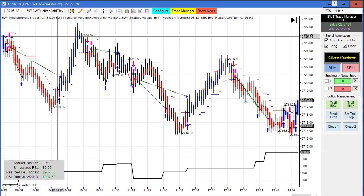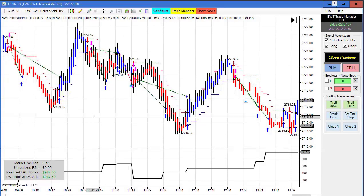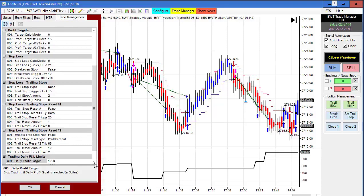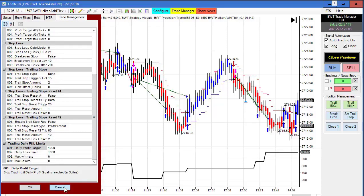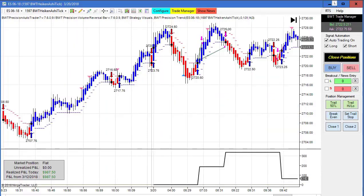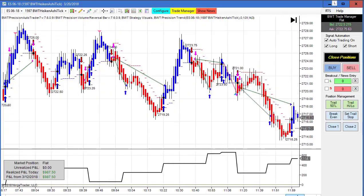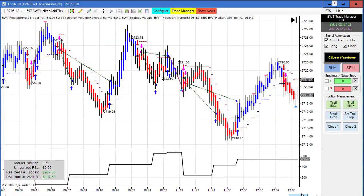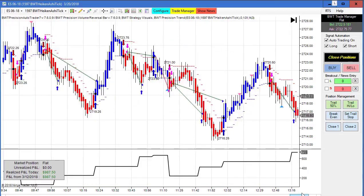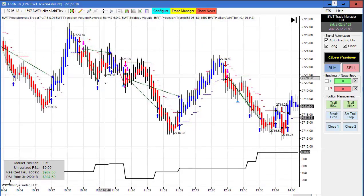Next up is the Emini S&P on a 1597 Heikin-Ashi chart. This did 987.50. Here's the template for this one, and our goal is 1,000. So remember, we enter a market order when the goal is hit. So this had a number of trades today, but it didn't draw down to the negative side. So some nice looking trades here on the Emini S&P.